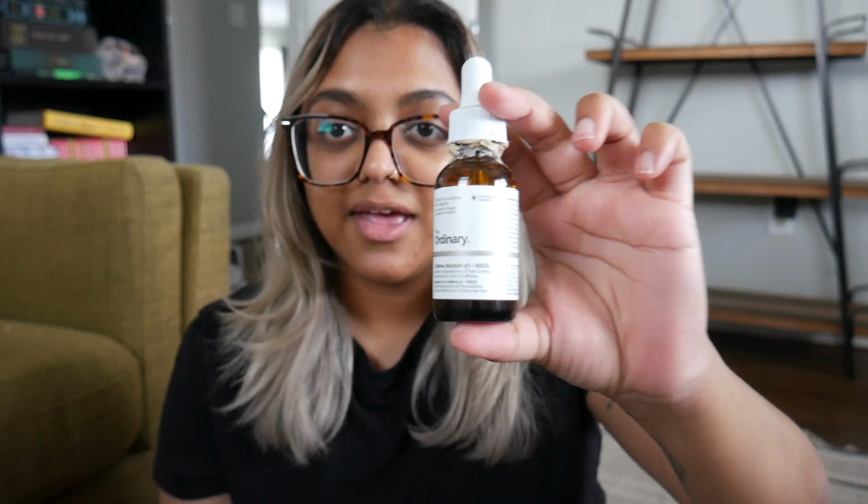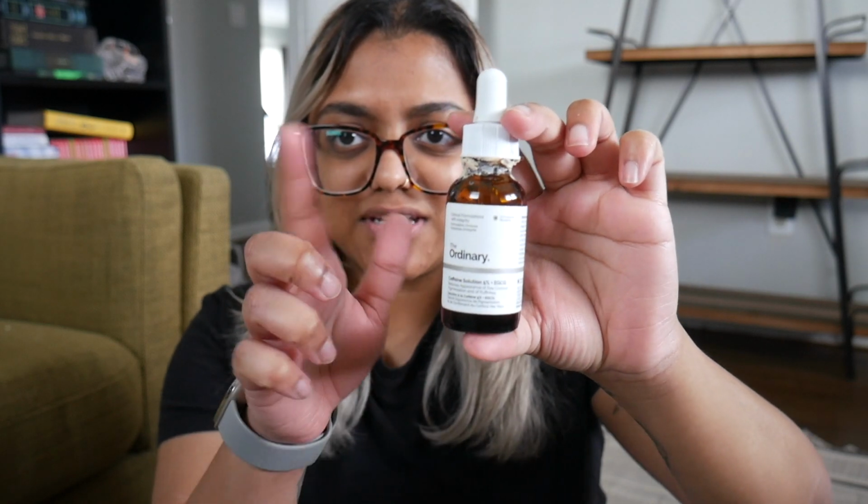The next thing that I use is a solution. I thought this was a serum, but it actually says solution on the bottle. And excuse the weird crusting on the top. I don't know why that happens, but it's from the brand The Ordinary, and it's the caffeine solution 5% plus EGCG. It is for puffiness and dark circles under your eyes. And I don't know if you can tell, but I have quite a lot of that. So this has actually been the first product that I've ever used when it comes to dark circles that I feel is actually quite effective.